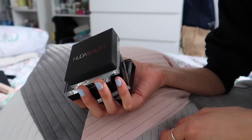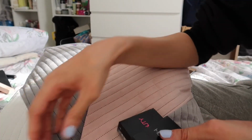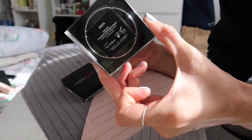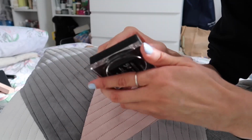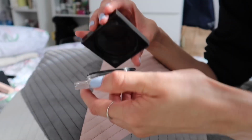But yeah, we have here all the Huda Tantors. So I have these in all of the shades. I did have the fairest shade, which I did pass on to a friend because I knew that wasn't going to fit me. So we have here Rich, which I haven't opened yet, which I'm going to be putting in a giveaway probably just because this doesn't fit my shade. Medium is a shade that I'll be keeping just because I heavily love medium. And I think the shade Light is also another favourite of mine, which I'll be keeping.